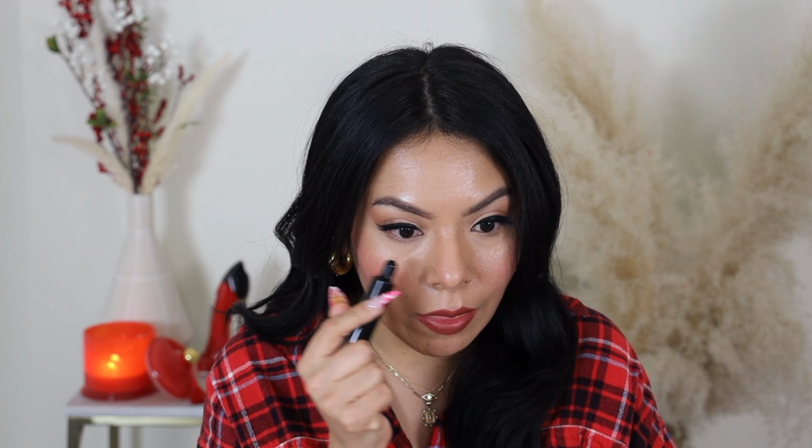Okay guys, so I am back right now. It is 9:30 p.m. and I wanted to come on here to give you guys my final thoughts on the new KVD Good Apple Concealer. So this is what we're looking like. The under eyes actually look pretty good.